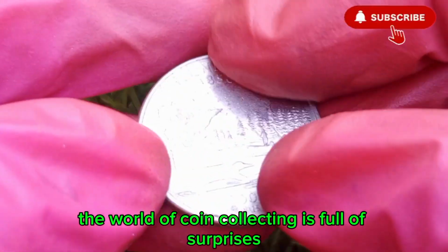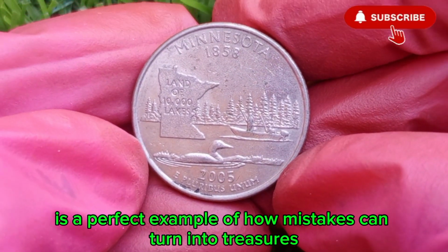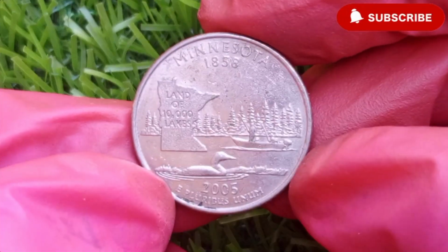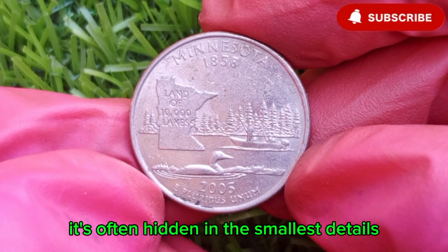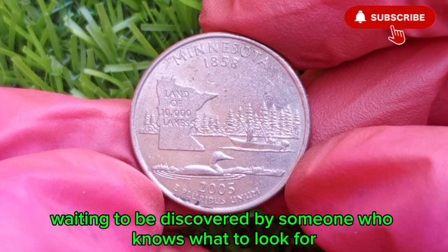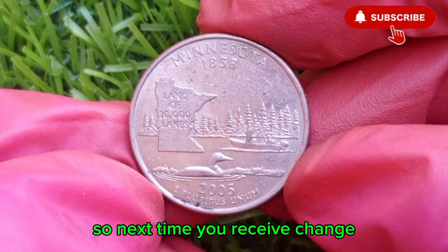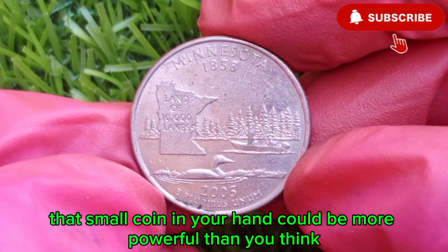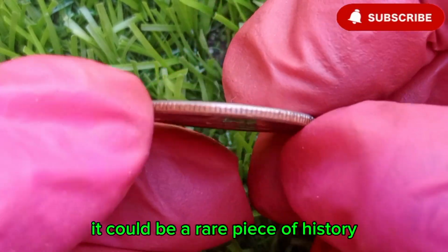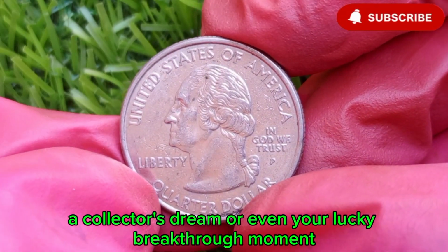The world of coin collecting is full of surprises, and this coin is a perfect example of how mistakes can turn into treasures. It reminds us that value is not always obvious. It's often hidden in the smallest details, waiting to be discovered by someone who knows what to look for. So next time you receive change, don't ignore it. That small coin in your hand could be more powerful than you think. It could be a rare piece of history, a collector's dream, or even your lucky breakthrough moment.